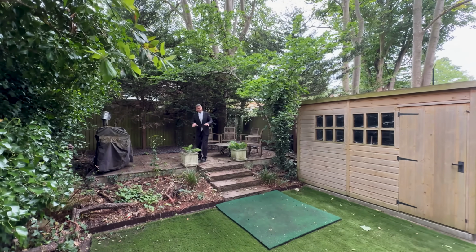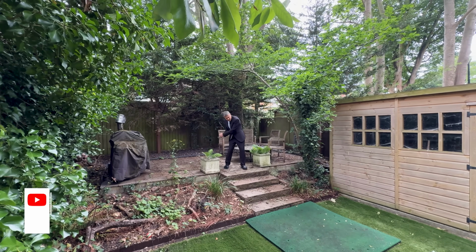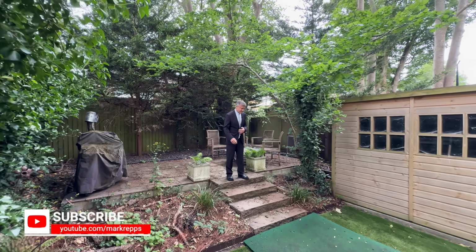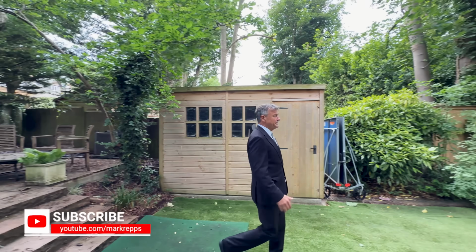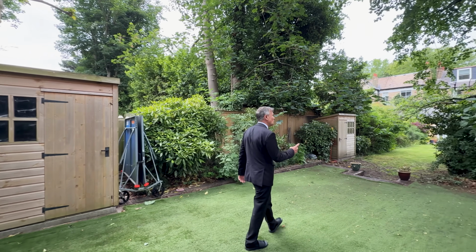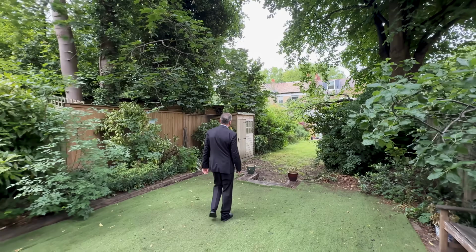And used to have a golf net at the end, so it was used as a practice driving range. You can probably tell from that swing that I've never played golf in my life. Played it once, took me about 15 hours.